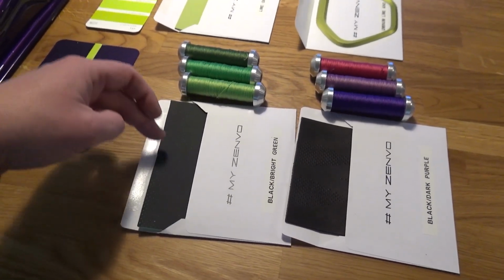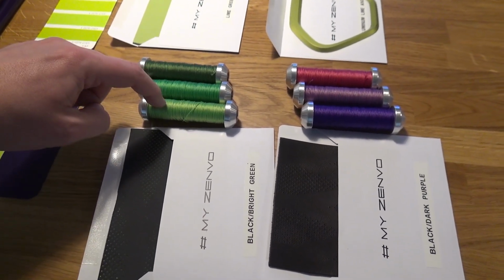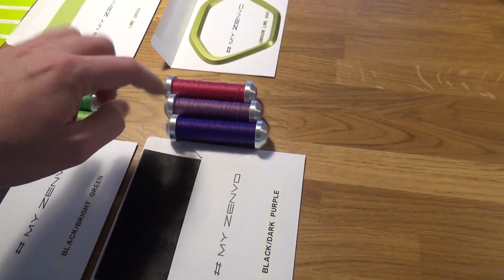Then for the stitching, you need to go for a darker colour because of the way you don't see very much of it. So we're going to be going for this stitch for the driver's side, for the steering wheel and some of those details. Then for the passenger side, we've gone for this purple, which is an identical match.